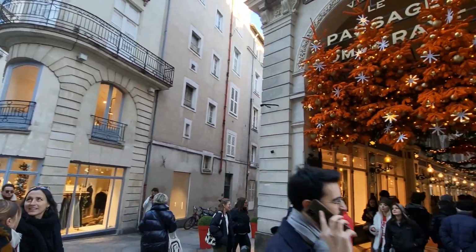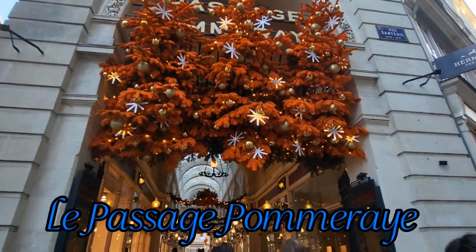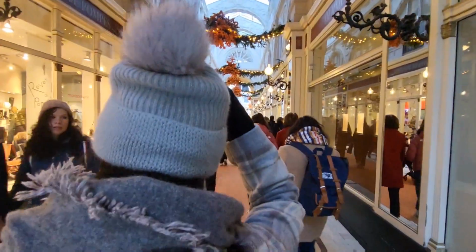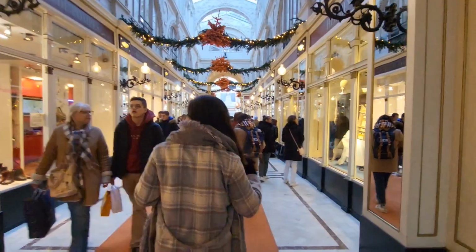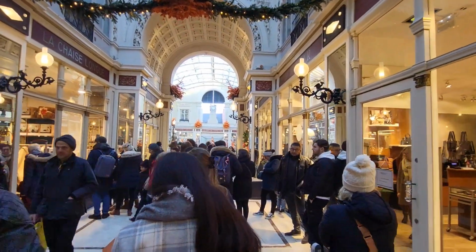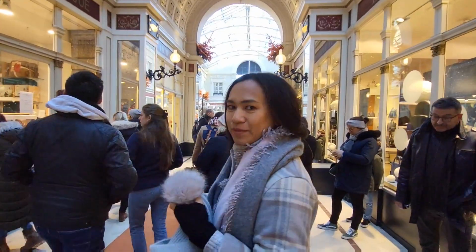We are heading to the second Christmas market, but we decided to pass through Le Passage Pommeraye. It's a high-end, very classy mall with beautiful lights and interior, and of course, a lot of things to check and buy. This is a really gorgeous mall.